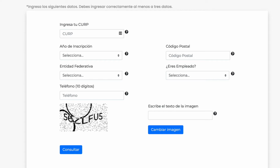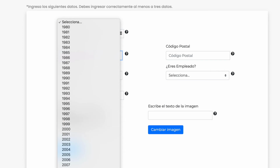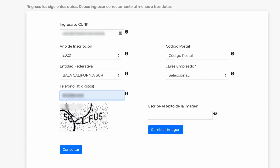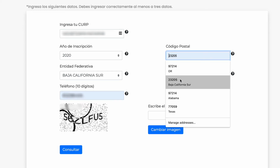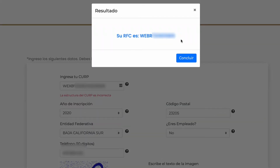Now here's the scoop. This page does not require you to know your RFC, and all the other pages do. So you're going to start with your CURP number, which once again is on your green card, and then add the date that your CURP was issued, and the state it was issued in. Add your telephone number, your zip code. I am not employed. And then type the text from the left. And then consultar. And boom, up pops your RFC number.